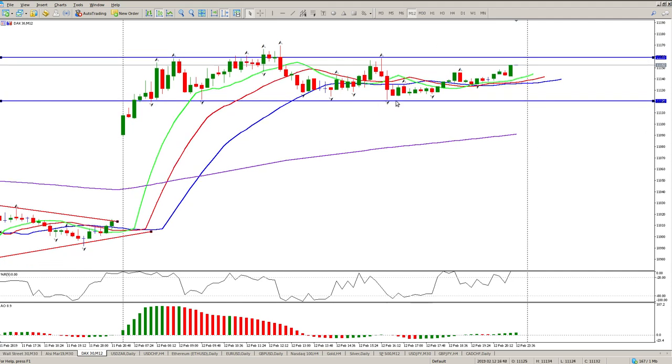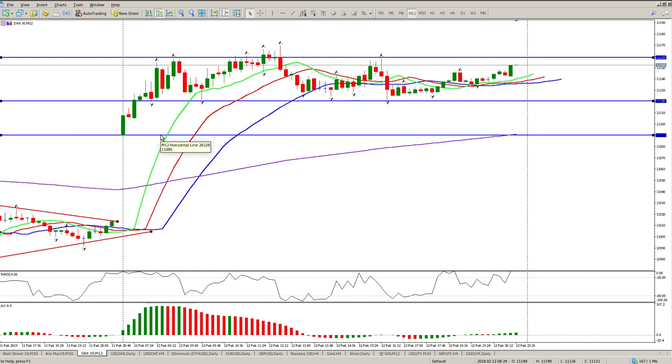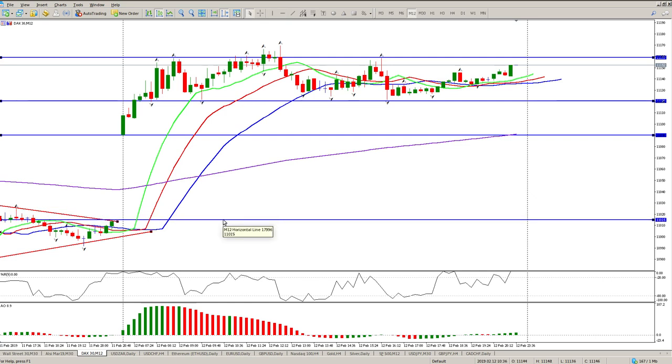If we do get below 11,120, then expect 11,090 to be targeted, and then expect this gap to close at pretty much 11,015 or 11,000. Okay, so that's kind of my view on this at the moment.